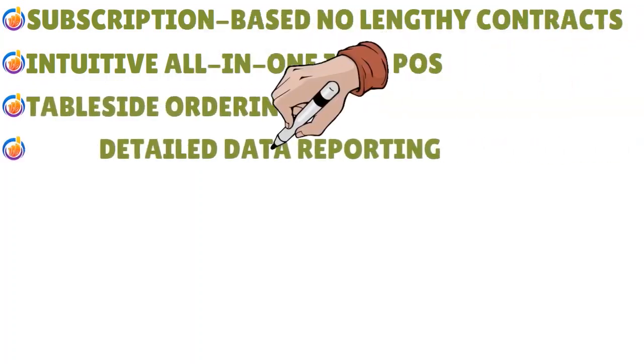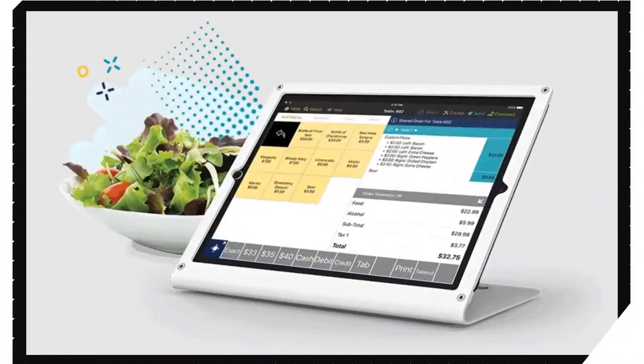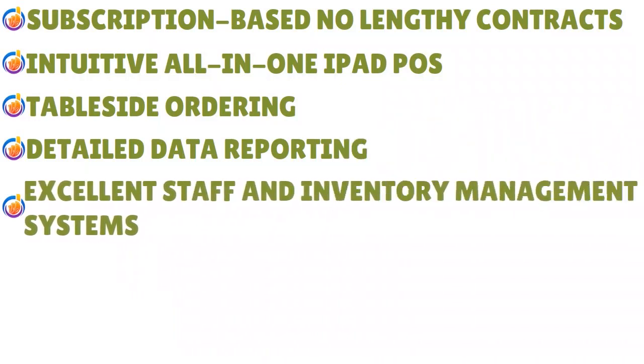You have detailed data reporting. In terms of data reporting, we love the granularity. We love the details. We love the analytics. We love the fact that Touch Bistro makes it a lot easier for you to understand your operation. And you have excellent staff and inventory management systems that are embedded.